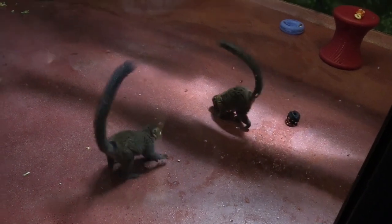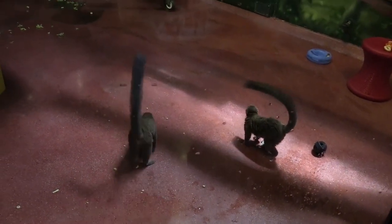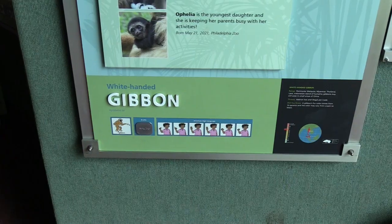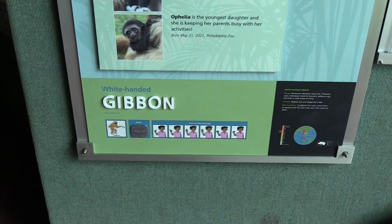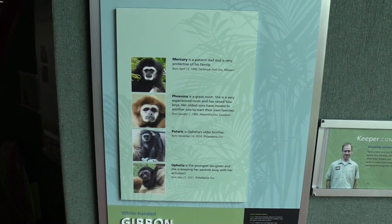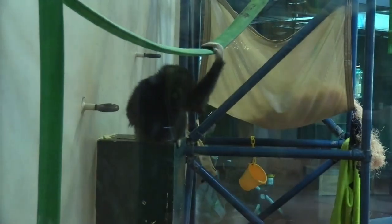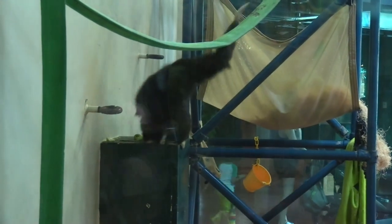These are the snout nose. Yeah, bones. Long tails. The tails are long. White-handed gibbon. So you know who's in here. Got one of the white-handed gibbon. Look, it's three.